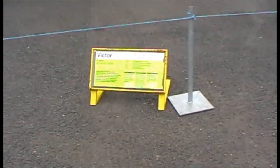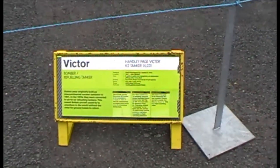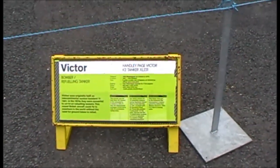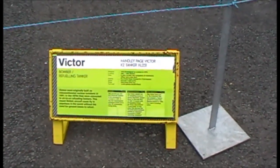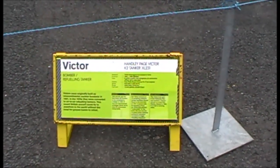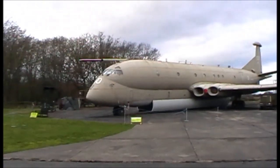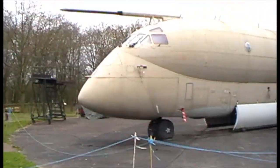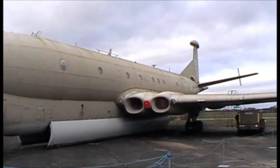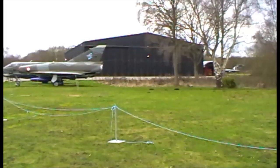So it's a Handley Page Victor refueling tanker stroke bomber. It says here it was originally built as an intercontinental nuclear bomber in 1961, but converted in 1970 to air-to-air refueling. Thing's enormous. Over here's a Nimrod. That's the size of it. Reconnaissance. For me, that's the pièce de résistance. I'll go and show you.